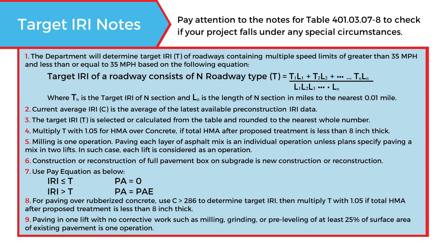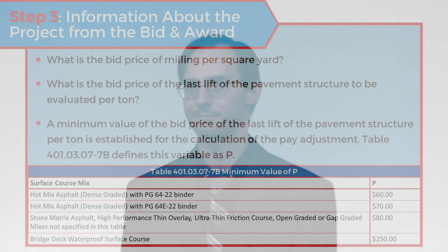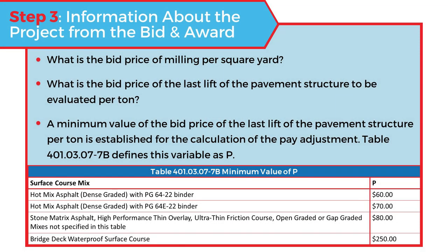These are the target IRI notes. There's a lot here, but we won't go over all of them. But to keep in mind, we talk about current average IRI. If you have different speed limits, we have an equation to figure that out for you. If you're paving over rubblized concrete, or over any form of concrete that isn't HMA, these are all factors you're going to want to know. They come up in the notes, so just be mindful when you're designing that your target is going to be affected by these factors.